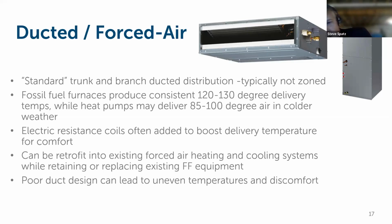So one thing to take away here too, as I said at the beginning of this, heat pumps are low temperature delivery systems, and a forced air furnace that's either fuel oil or propane fired is going to be putting out higher temperature air through that ductwork than what a heat pump would. So this is something to consider as well on that comfort side of the equation.